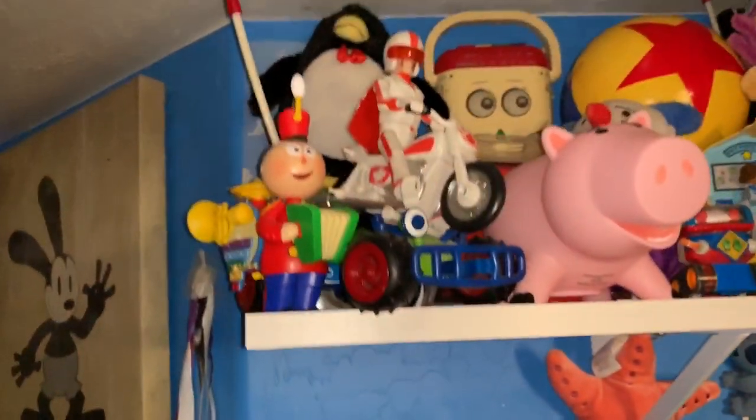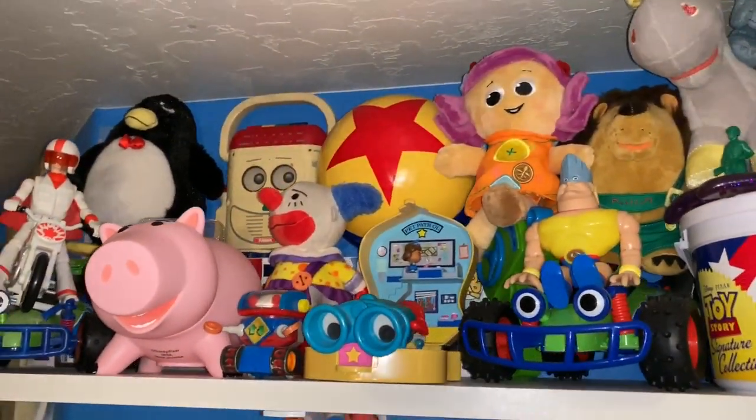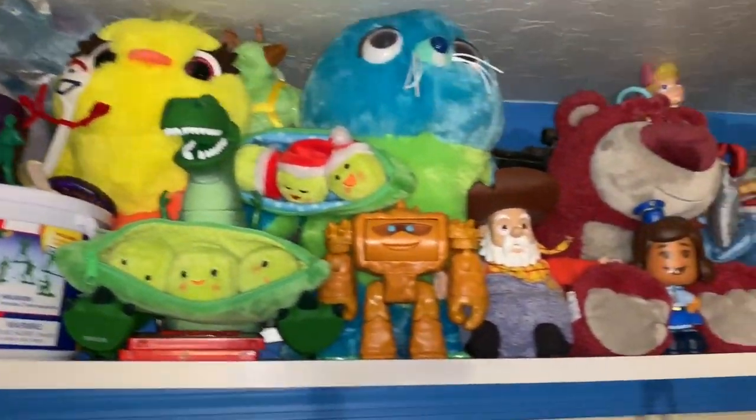And, of course, speaking of Toy Story, let's look at that beautiful collection up there. My God, I love this collection. You can actually see Giggles McDimples just sitting right there and her Pet Patrol. I actually have a couple more people to buy. I need to get Gabby Gabby.